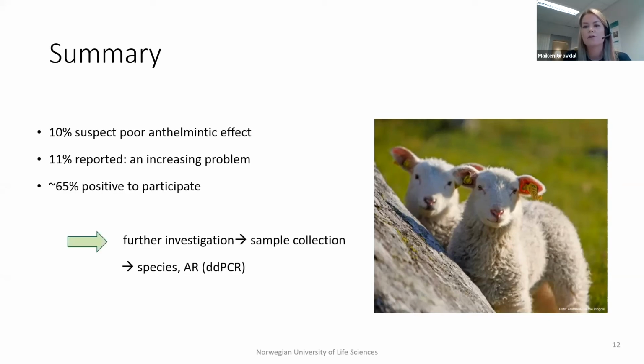So for future work, we will collect samples from selected flocks to investigate the prevalence of gastrointestinal helminths, as well as the occurrence of anthelmintic resistance by using molecular methods such as ddPCR.